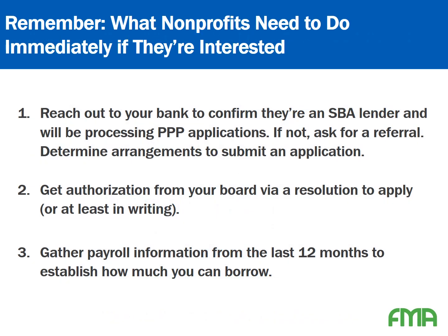So remember, there's 3 things that you need to do immediately if you are interested in the Payroll Protection Program. Reach out to your bank to confirm that they're an SBA lender and that they will be processing PPP applications. If not, ask them for a referral. And then determine arrangements to submit an application. Secondly, get authorization from your board via a resolution to apply, and you can use the resolution template that's in the toolbox. Lastly, gather payroll information from the last 12 months to establish how much you can borrow.